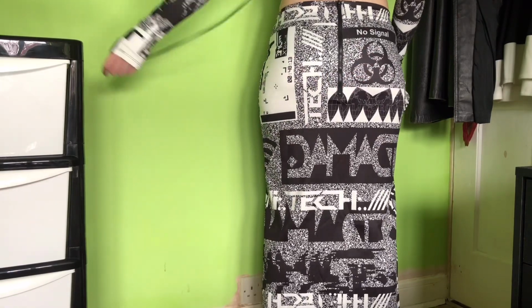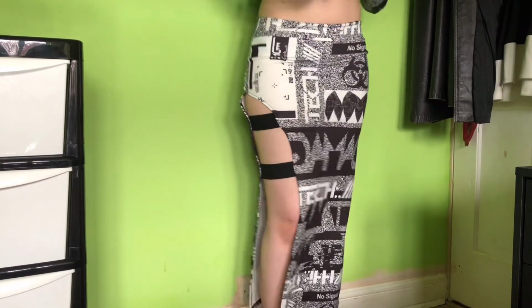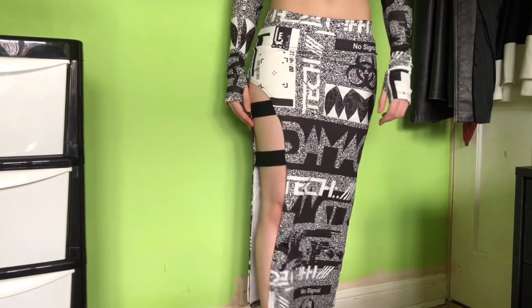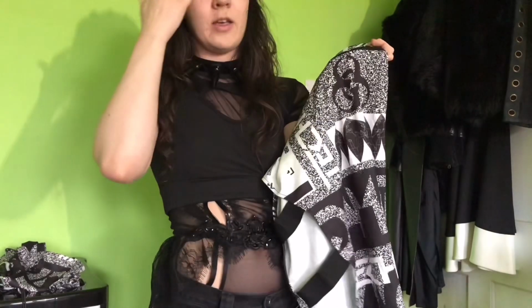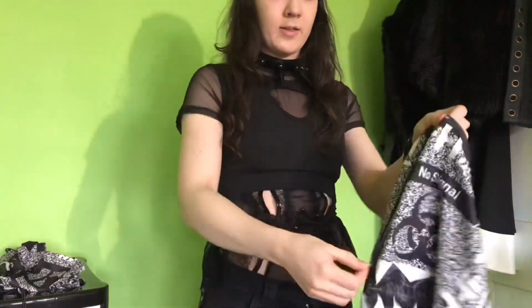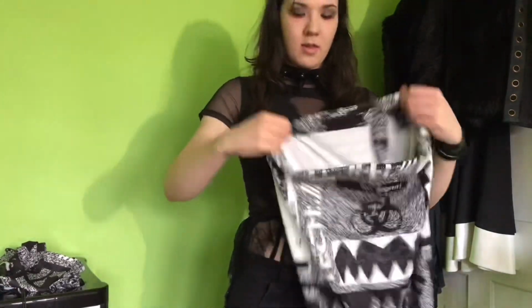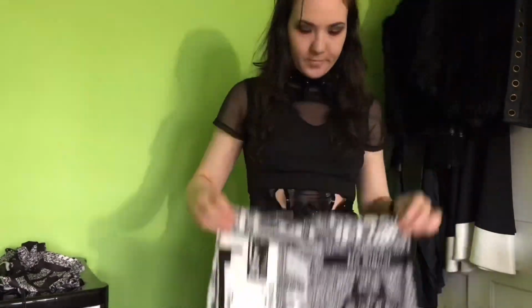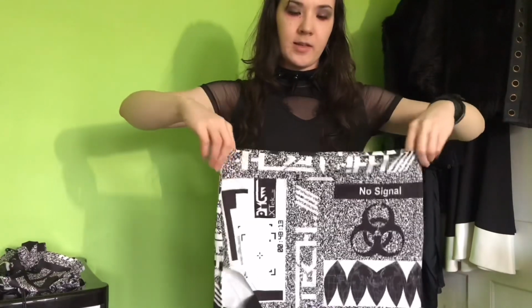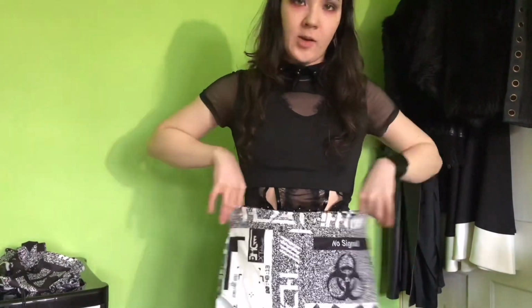So I really love this skirt. I love the print, and it does actually have the Damage brand name in the print, but obviously people won't necessarily know that that's the brand. So it's just got a simple zip up the back, plastic zip, which I like, and then there's the elastic here. And I was slightly concerned that it would be really high-waisted when I got it out of the parcel, but luckily it's quite stretchy, so I don't have to wear it up here.